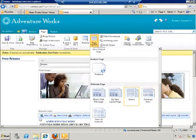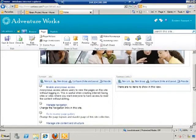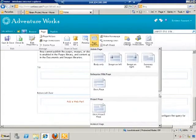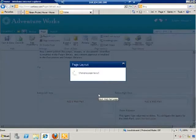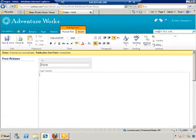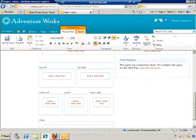The splash page looks like this. It's defined in this particular way. It has some sort of publishing image on the top, some summary links, and some web part zones. There's a variety of other page layouts, of course, such as a blank web part page. If I switch to it, you'll see right away that the whole entire page gets rearranged. Obviously, the master page remains the same. That doesn't change. But everything else on the page, now look, I have different zones.